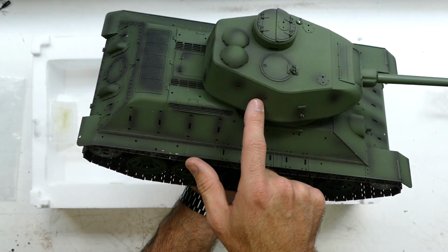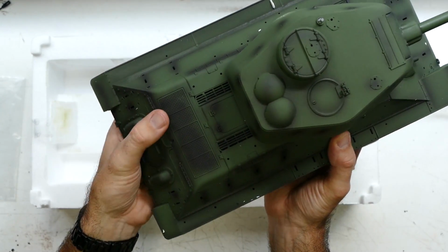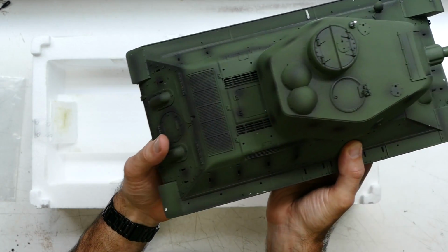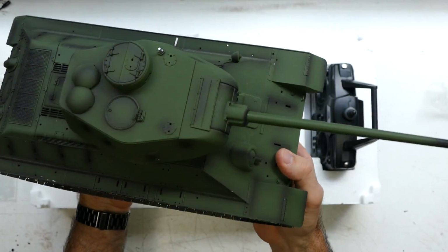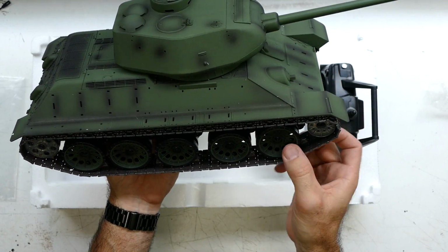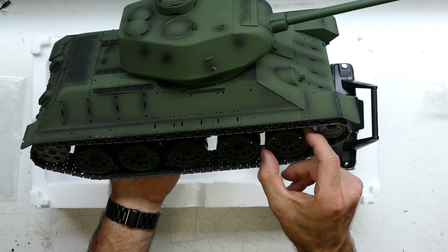So it's got the additional weathering here, like the exhaust soot and stuff like that from the intakes up here, the exhaust stacks. It also has a smoke version. This one as well, so it does emit smoke. But I've done a pretty damn good job with this. It's got rubber road wheels.